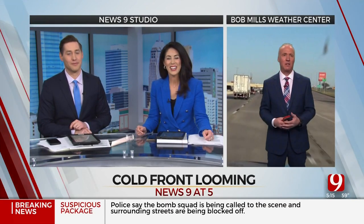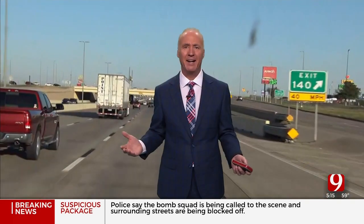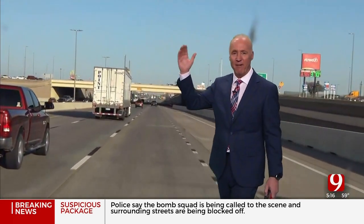David, you're tracking that front. Yeah, if you're in El Reno, it's in the 50s, and if you're in Kingfisher, it's in the 40s. So yeah, I know. Chilly. It's coming, and here we go. Val Castor, he's out and about.